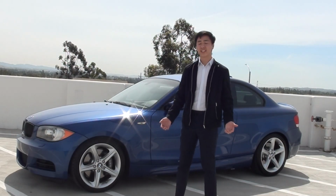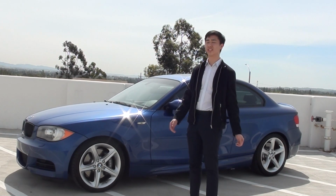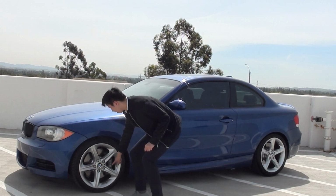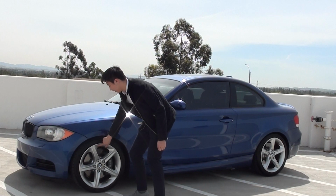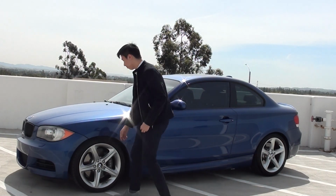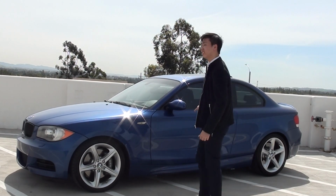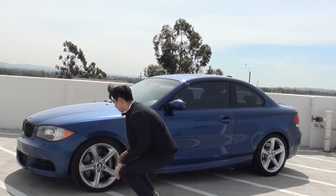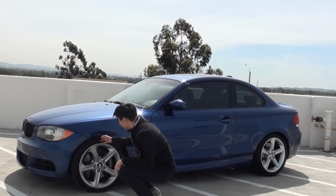Now, one thing you'll find that's different from the 135i M Sport and just any other 1 Series is that you get the bigger brakes, bigger wheels, M Sport suspension, and the interior is a little different as well. But right off the bat, you also notice for a stock car, this is pretty low. Maybe 2 fingers in here.